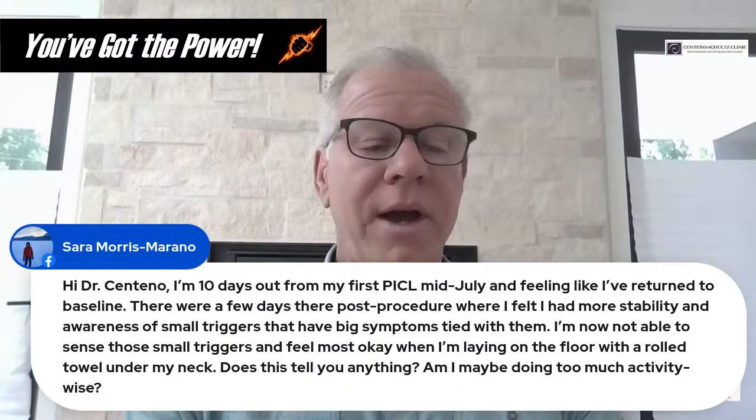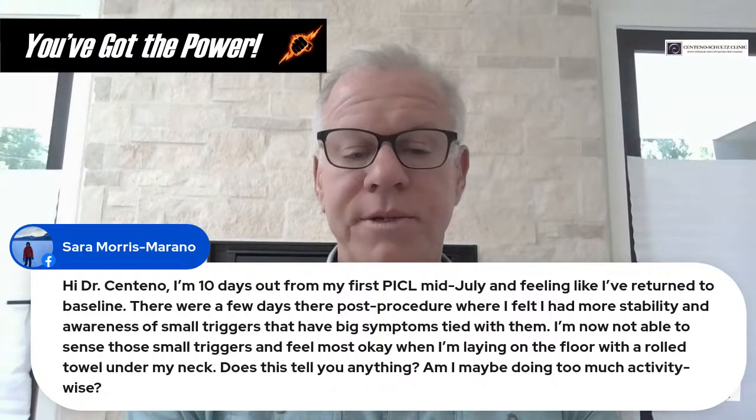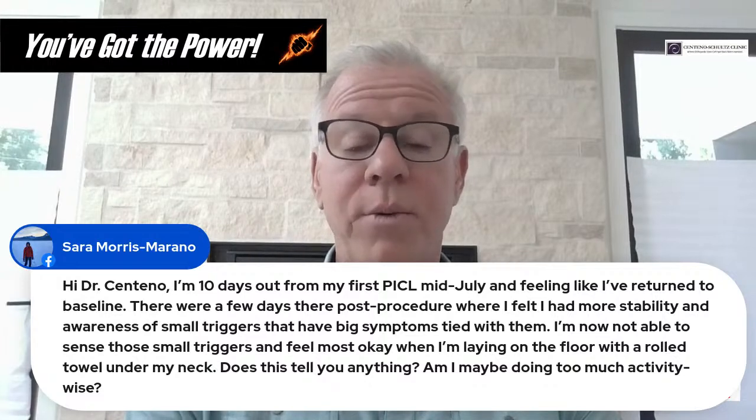Sarah Morris Morano: Hi, I'm 10 days out from my first PICL in mid-July. I feel like I've returned to baseline after a few days post-procedure. I felt like more stability and awareness of small triggers that have big symptoms tied with them. I'm now able to sense those small triggers and feel most okay when I'm laying on the floor with a rolled towel under my neck. Does it tell you anything? And maybe doing too much activity-wise?